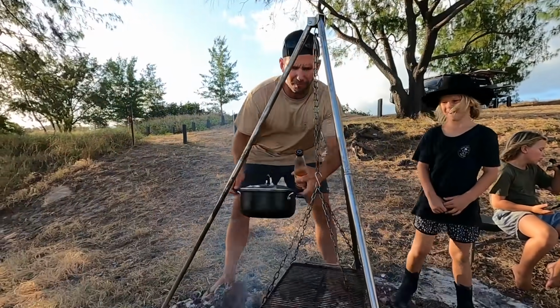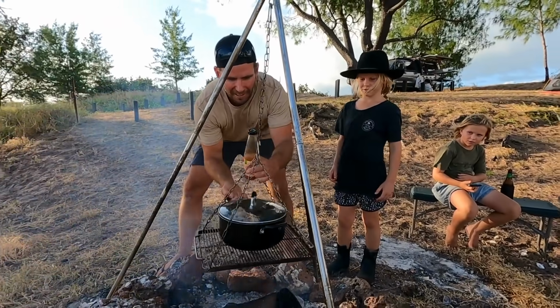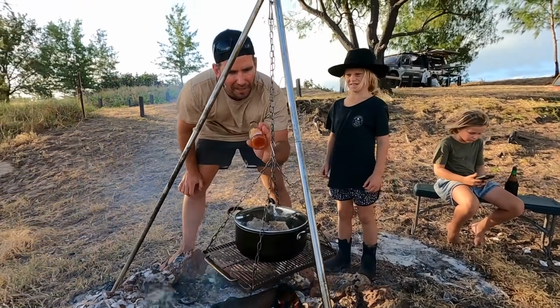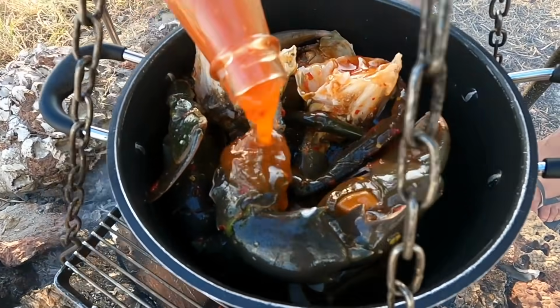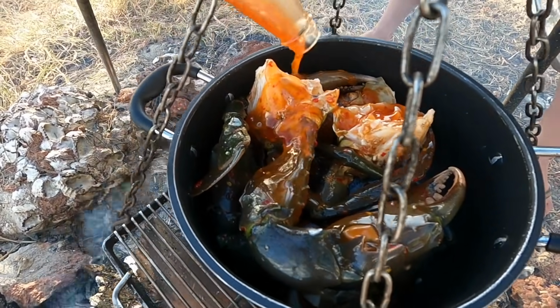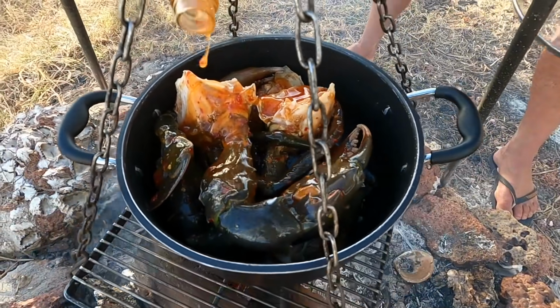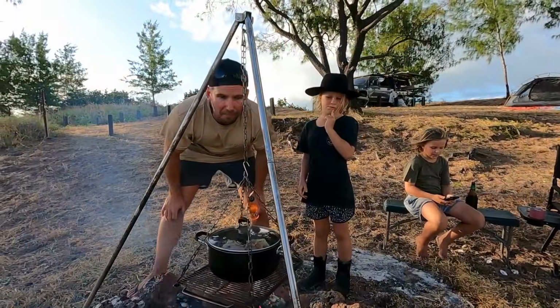Righto, crab's going on. Slap it on top. Get it in the centre. Drop it. And away we go. Now, I've already marinated it in a bit of sweet chilli, but as that gets going, I'm going to pour the rest of that in, top it off with a bit of beer, get it steaming around. In about 15, 20 minutes on the fire, I'll be able to pull it off and eat some mud crab. Happy days.